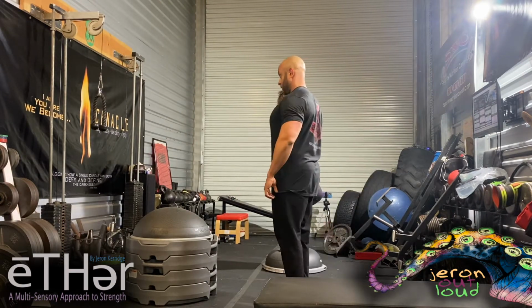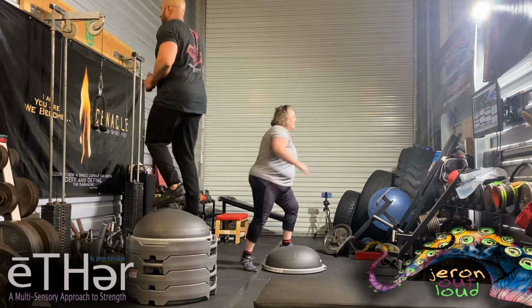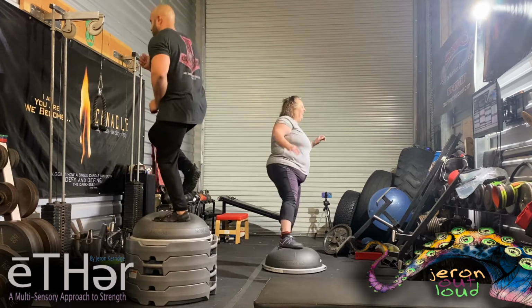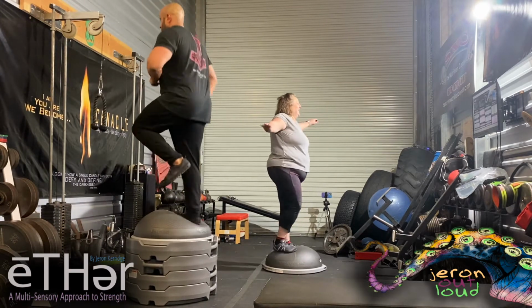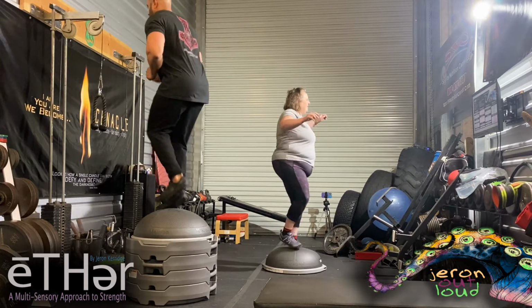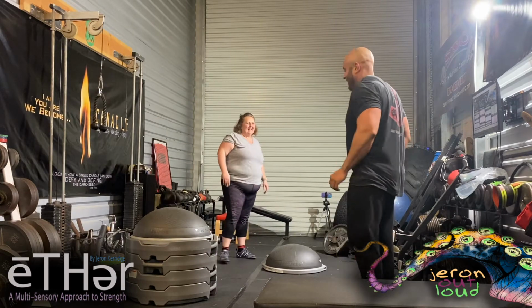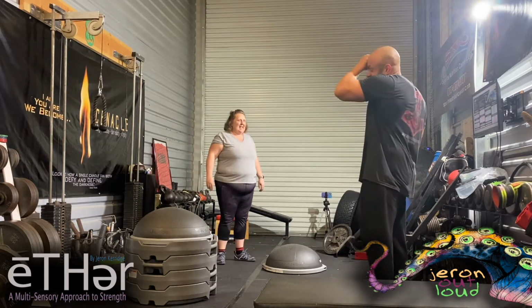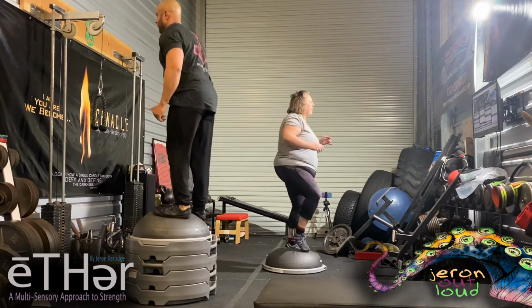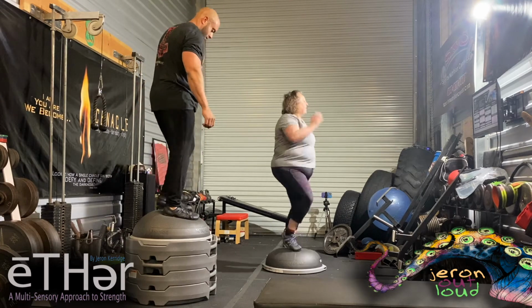And then I started getting some ideas while I was up there and figured that another good way to work on this would be to work on my landing. So being able to reactively absorb impact. So after some time just kind of jumping around on this thing, I did a few hops from one Bosu down to the other one and focused on just landing as softly as I could and really absorbing that impact with my whole body instead of letting it be something that feels jarring and unathletic. So that was really cool too.